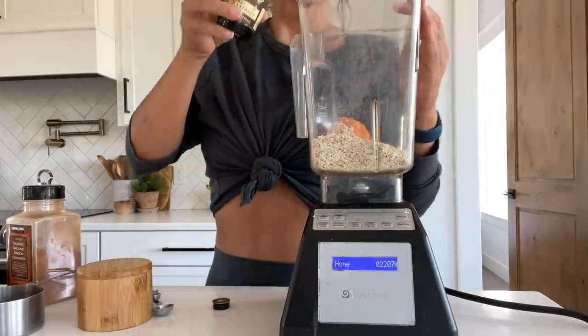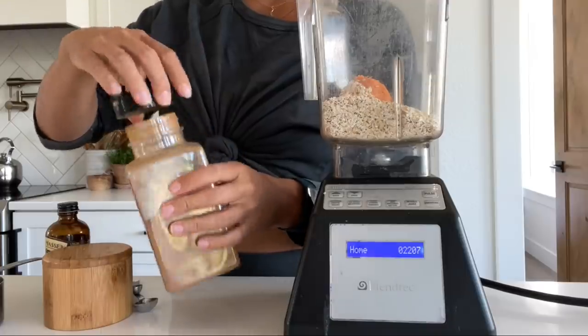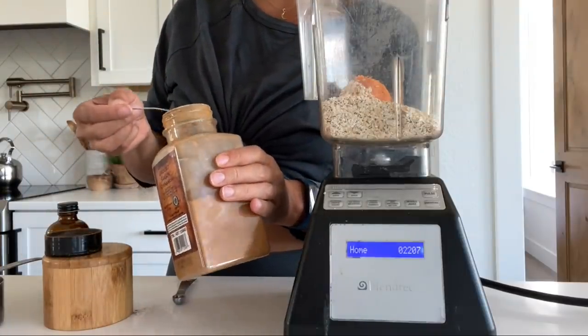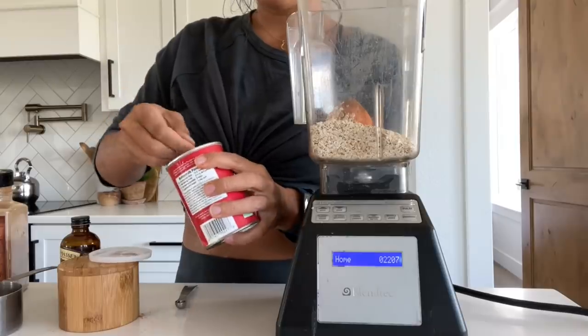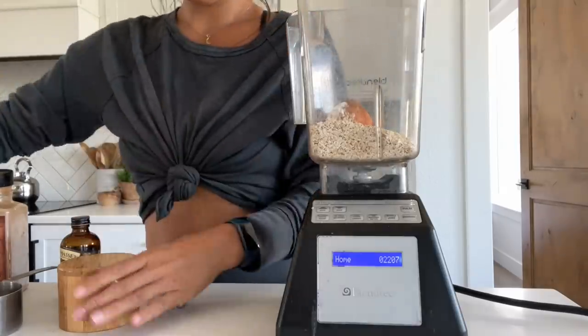So then I'm gonna add just a little splash of vanilla. And you can use either pumpkin pie spice or a little cinnamon. Today I'm just gonna use a little cinnamon. Then I'm gonna add a little baking powder and a pinch of salt.